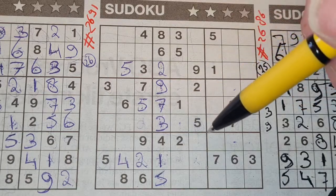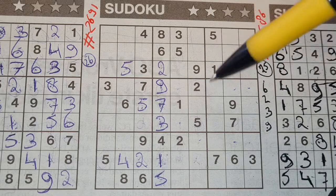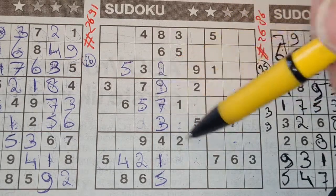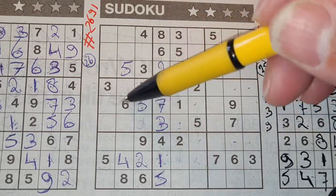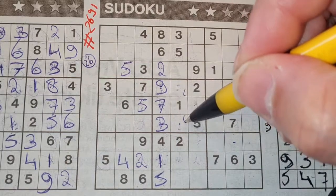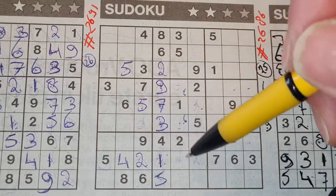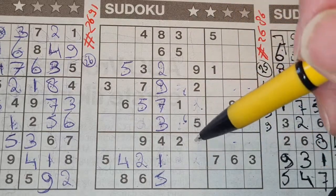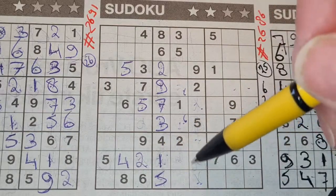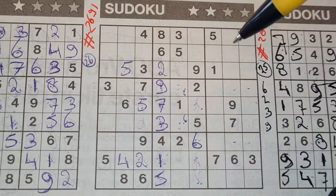Was 6. Yes. 6, 4, 8. We have here 3 missing numbers in this big square. One of the missing numbers is 6. We see here 6. So no 6 in this box. So the 6 could be here, could be there. So we have a 6 in this column. 6 in one of those 2 boxes in the middle column. So the column next, the only 3 places for the 6 should be here, here, or there. We see here 6, no 6 there. Here 6, no 6 there. The only place for the 6 should be there.